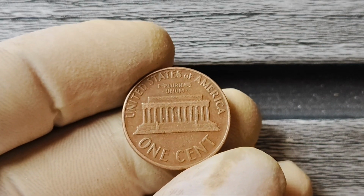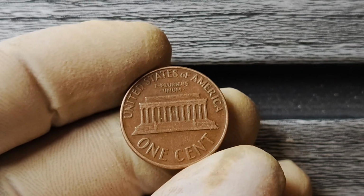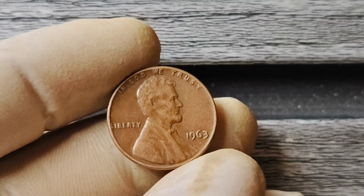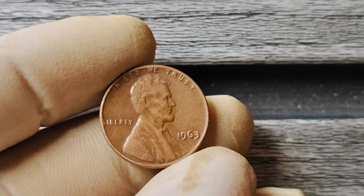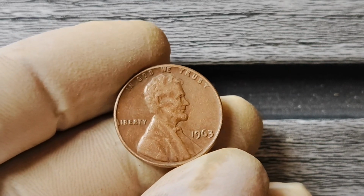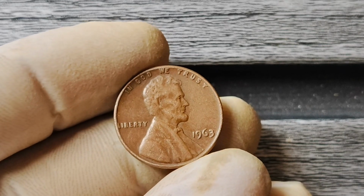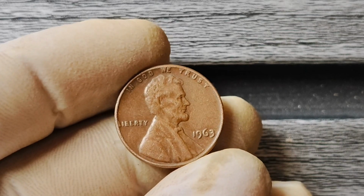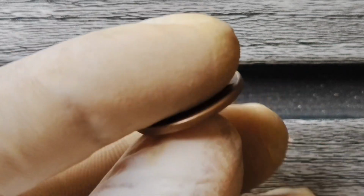And now, before you start emptying your couch cushions and raiding your grandma's old coin jar, let's break it down. Why is this coin worth so much? What makes it rare? And most importantly, do you have one? Stick around, because by the end of this video, you might just become the newest millionaire, all thanks to a penny.